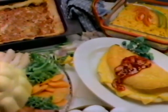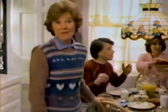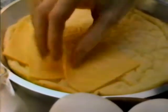Great tasting Midwestern recipes begin with Kraft. This is the kids' first day home from college, so I'm making everyone's favorite dishes. My boys just love this fluffy Mackinac Island omelet. Velveeta slices make a delicious filling. They're so quick melting and convenient.